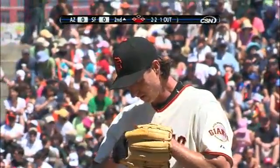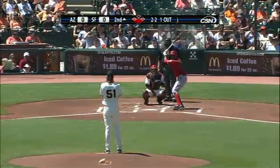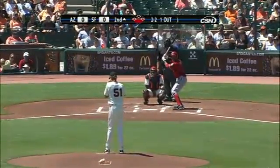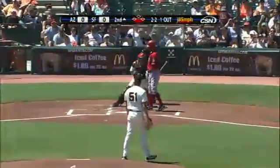Just looking at Chris Young's swing. Ball really bunched in on him nicely. Go right back in there again. Or you could always throw him the slider. Got him.